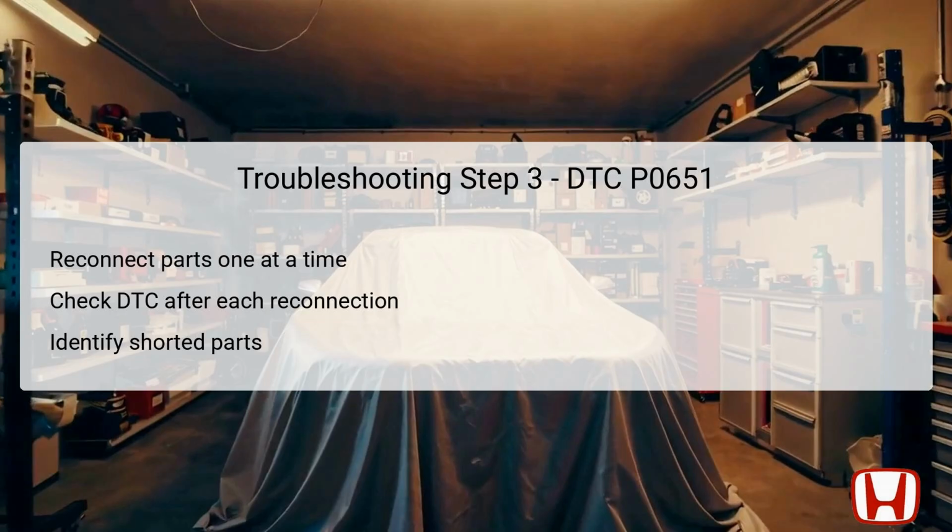Should DTC P0651 reappear after reconnecting a particular sensor, it signifies that this sensor or its wiring is likely at fault and should be replaced or thoroughly inspected for issues. If after reconnecting all sensors, P0651 does not return, then you must explore connections to the PCM or other components that were previously overlooked. Thus, this methodical approach is key to pinpointing the exact source of the fault.